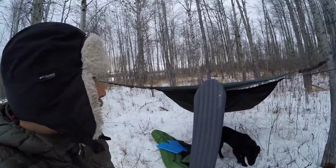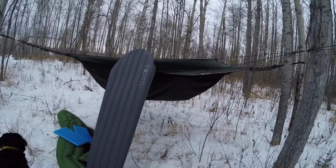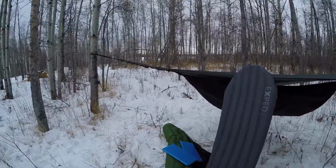It's pretty hard to pitch it wrong because of the structural ridgeline. You end up getting the same angle of lay anyways, and yeah, it works good.